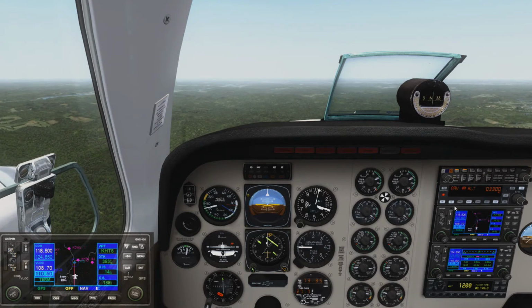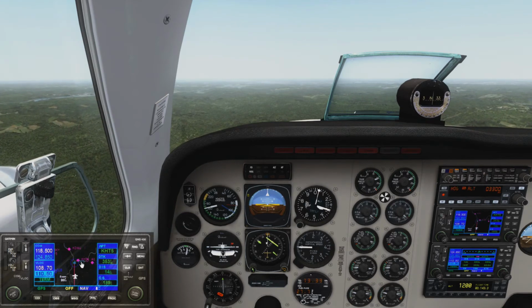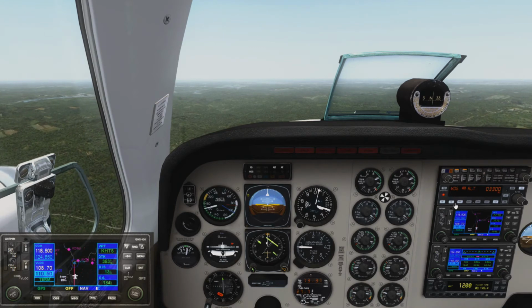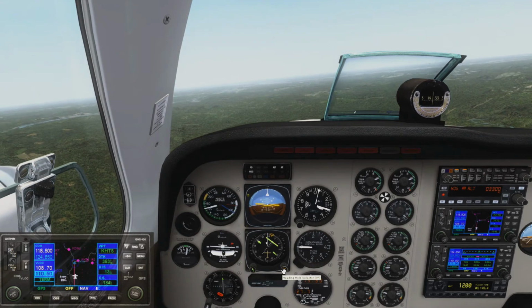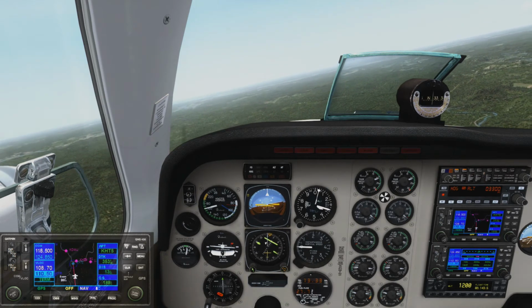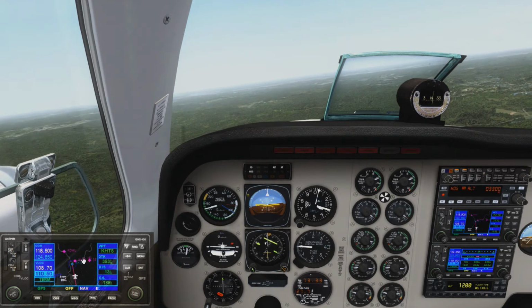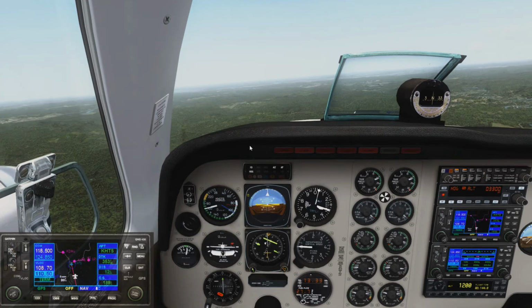I'm going to move this over and let's go to heading. What I'm going to do is just come out here towards the ILS and go in. I'm just kind of confused. Just come out to the right a bit. I'm just not fully sure, because left, I don't know. Obviously the base leg, but I just get a little confused.